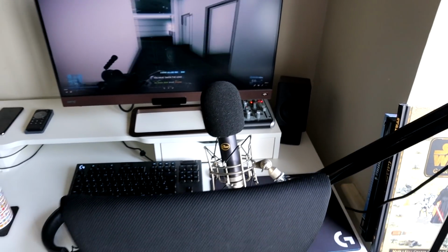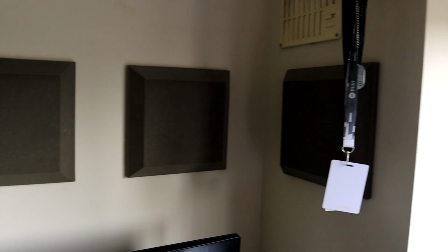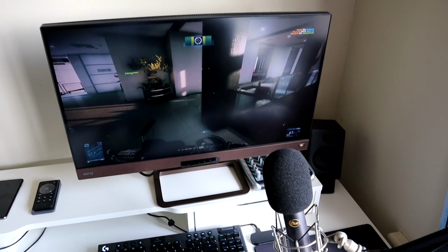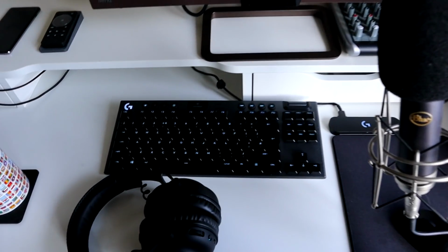So taking a look at the desk as we just pan around here, we've got a bit of noise cancelling foam up there. You know you've got to have that if you're trying to record and get the best possible quality, although you probably won't be hearing that in this video. As I said, doing things a little bit off the cuff.